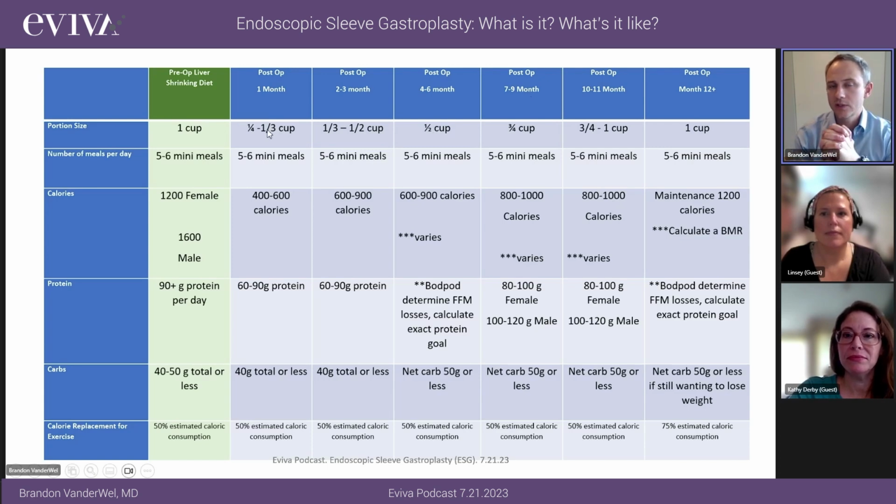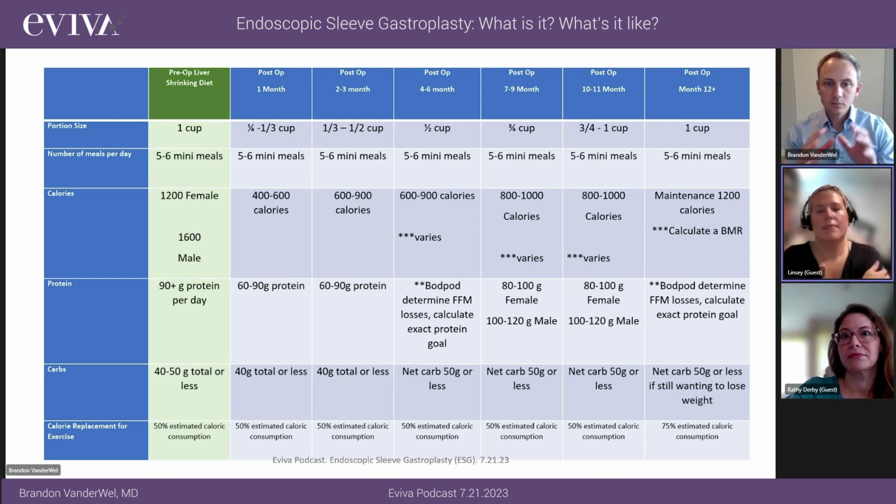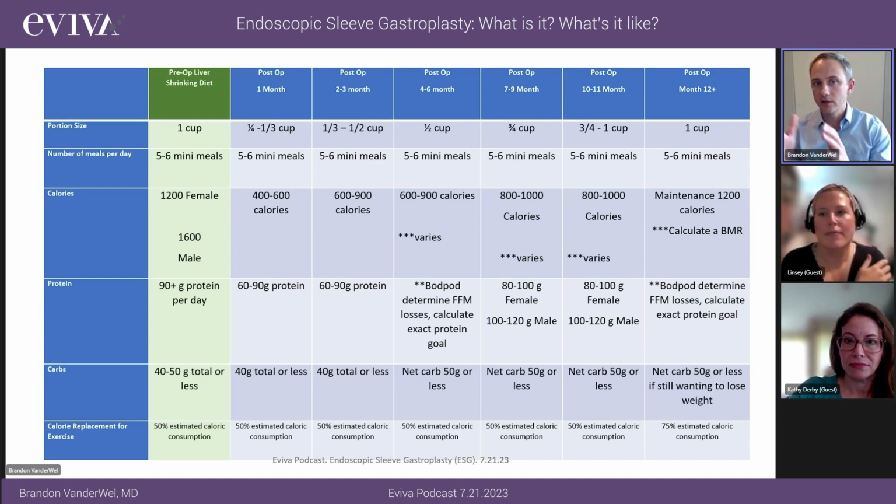Our goal in the program, we have very specific portion sizes, and that's really important. I think the portion size piece is a very important part of this journey, because your stomach is very small, and we'll talk about this in a little bit too, but you don't want to depend on stretching it to be your stop sign for eating. I tell people, I want your stop sign for eating to be a size, not a feeling. So we give you clear guidelines during the follow-up portion after the procedure to help you with just staying within that.